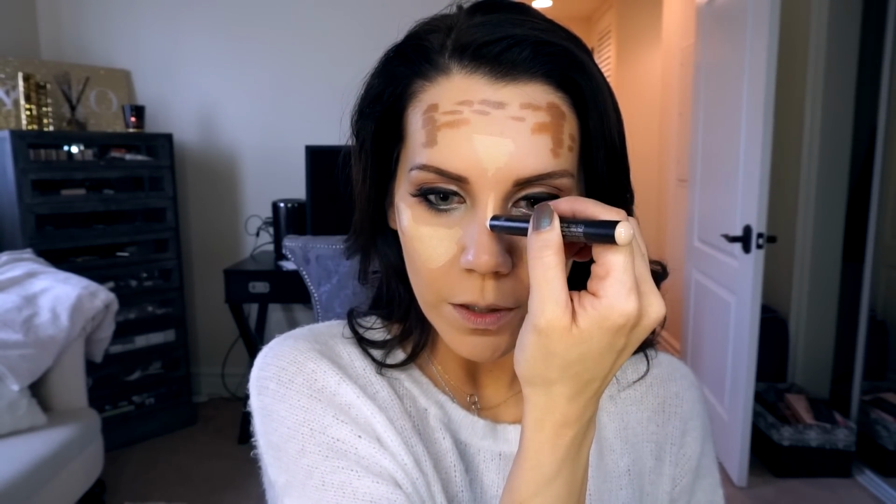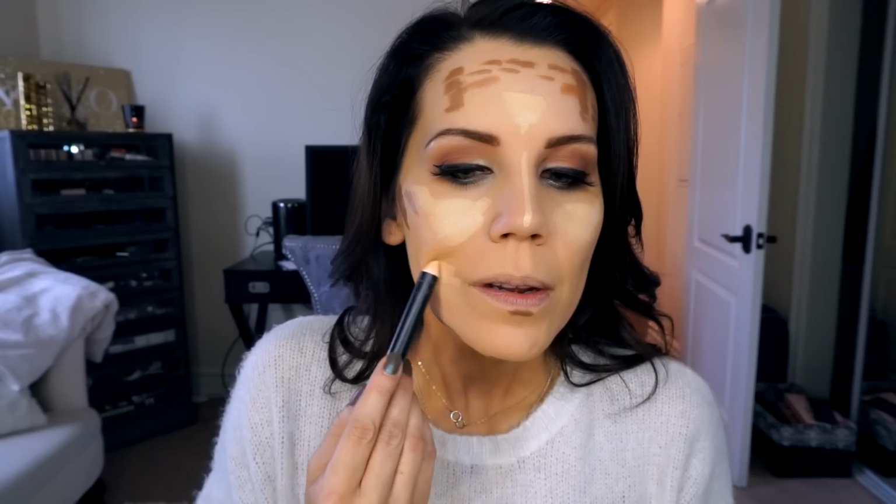Go down the bridge of the nose. For me, I want my nose to look a little bit smaller, thinner, but I never put contour right underneath here because it will shorten up my nose and it's already pretty short. I'm also not highlighting my chin because I just don't like to, but I am going right in here.